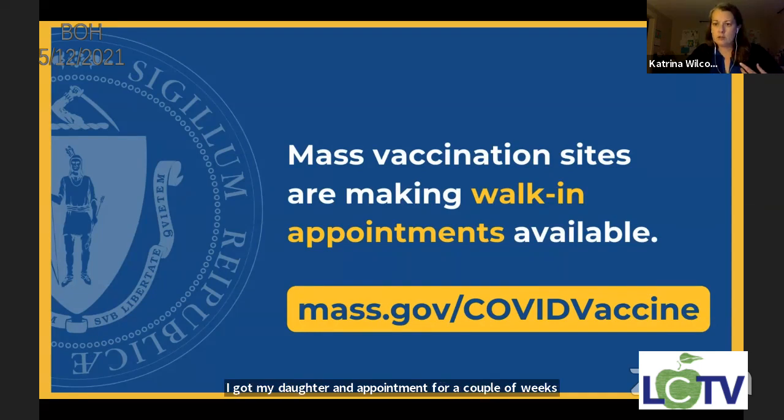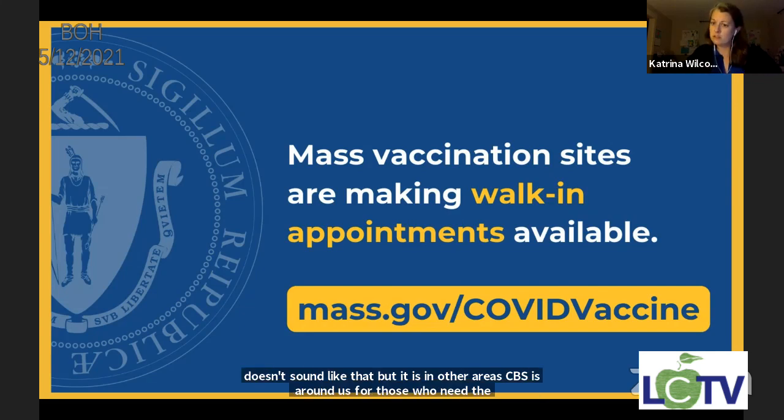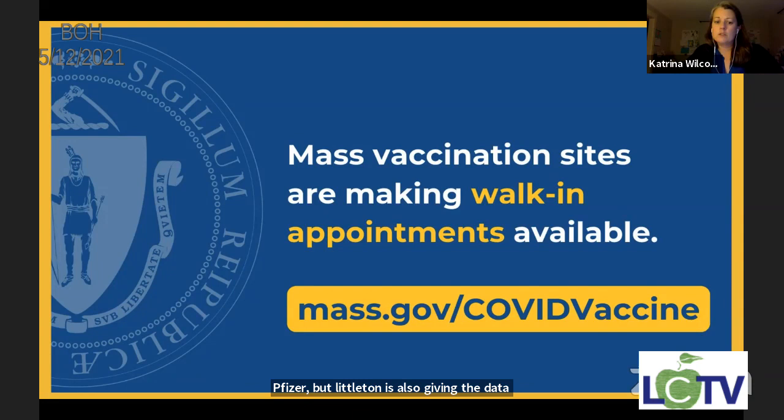And CVS just opened up their registrations locally. I don't think it will be at Littleton CVS. It doesn't sound like that, but it is in other area CVSs around us for those who need the Pfizer. But Littleton is also giving Moderna vaccines here in town. So there's lots of options for people to get vaccinated at this point in time. So please consider seeking them out and just keep talking to your friends.